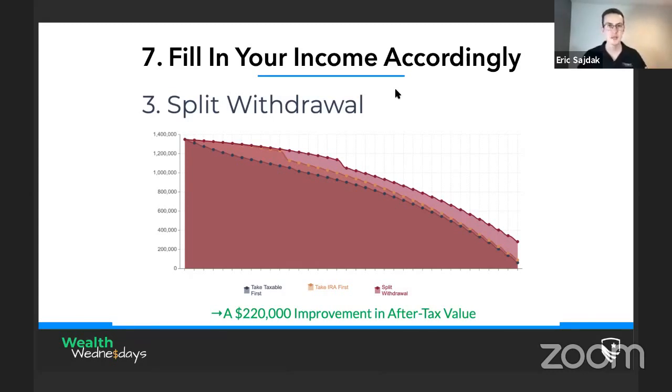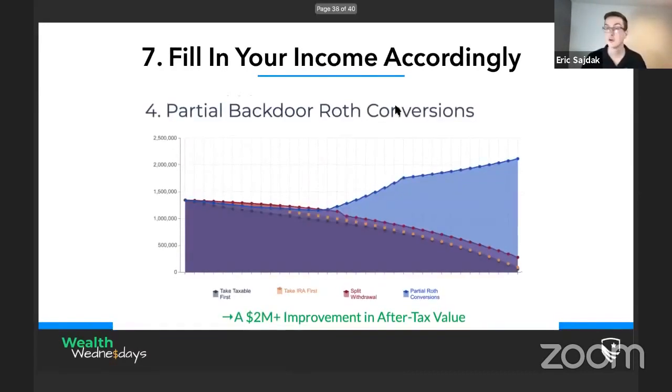So rather than taking all from one account, let's split it between the two accounts. And we see this as a $220,000 improvement in after-tax value. Okay. So is there a fourth door? Is there a better way? Even between two accounts, can we create another door? We've talked about all from one account, all from the other account. We've talked about split withdrawals. Is there another door? And there is.